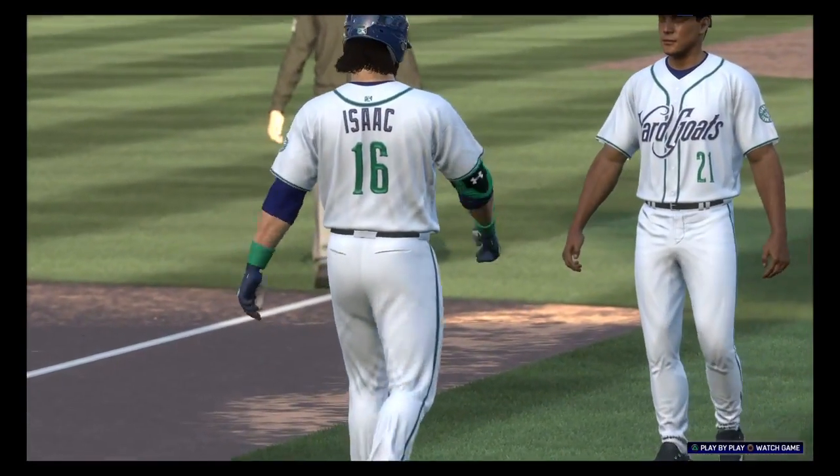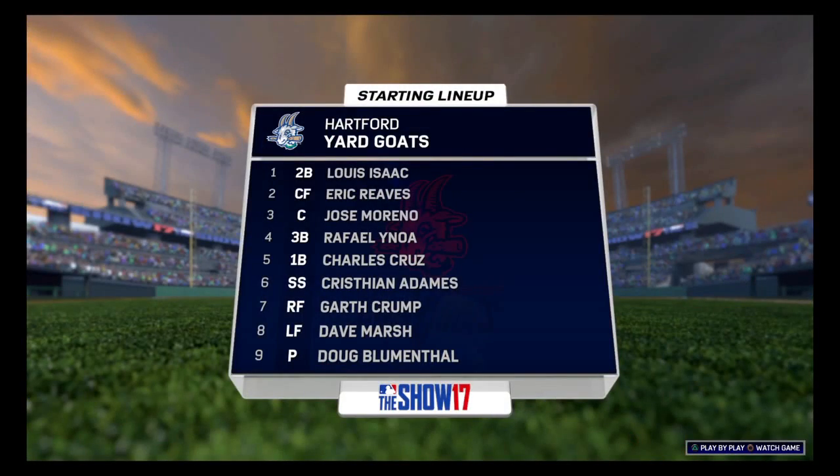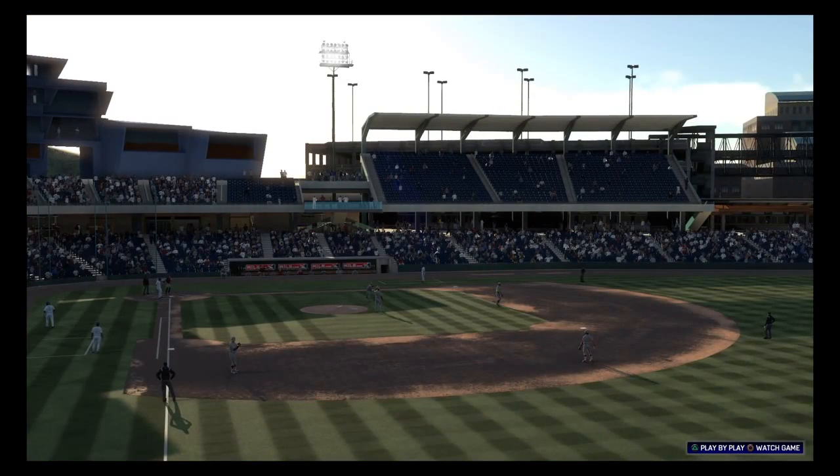And with that, here's a glance at the starting lineup for the home squad. How do they get back into the win column here, Harold? Well, Matt, they've really been struggling the last 3 or 4 games to score runs. They haven't been able to.